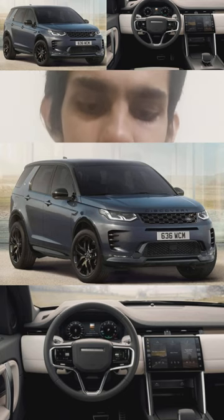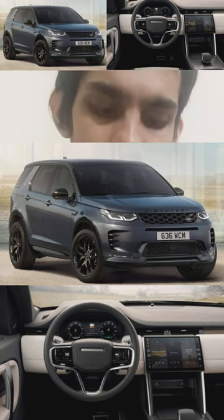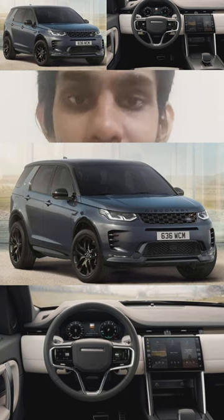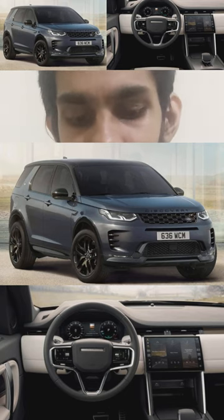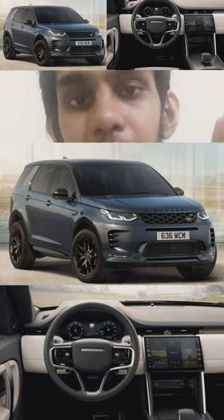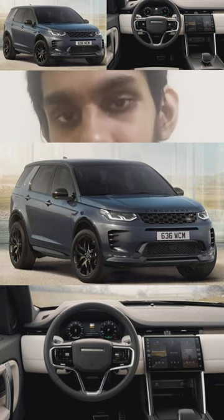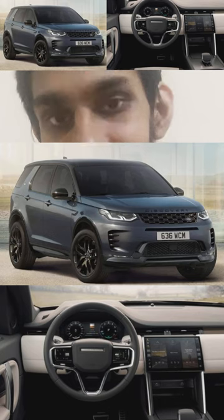Now, compared with rivals like the Volvo XC60, Maserati Grecale, Acura RDX, Infiniti and so on, it's better than them. But it can't beat competition like the Land Rover Velar and, of course, the BMW X3 and X4. It can't beat them, and also it can't beat the Lexus NX or the GV70.